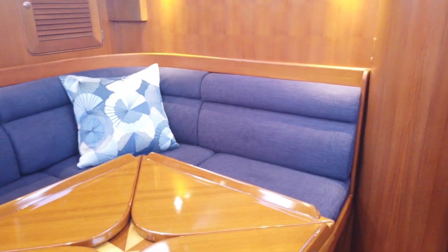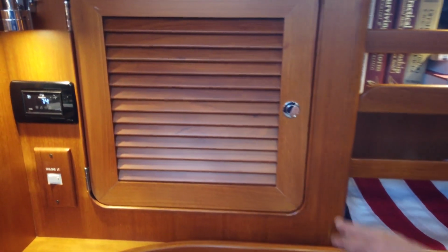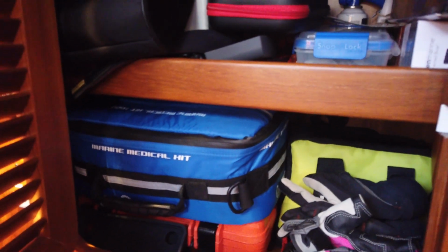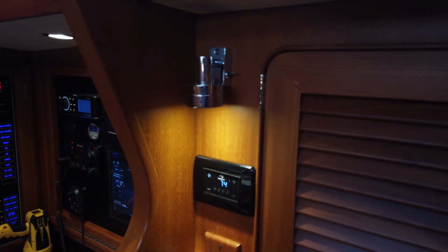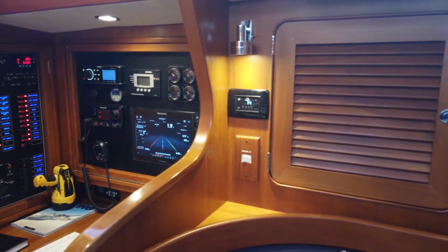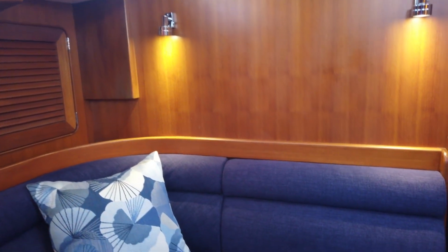Here we have our L-shaped settee. Lots of storage both behind and underneath. Good deep cabinets. Lots of spare parts here. We've got some medical equipment, some offshore safety gear. Everything you need is aboard. Air conditioning controls for our 3-zone Dometic cruise air conditioning system. We have a unit here, forward, and in the master stateroom.